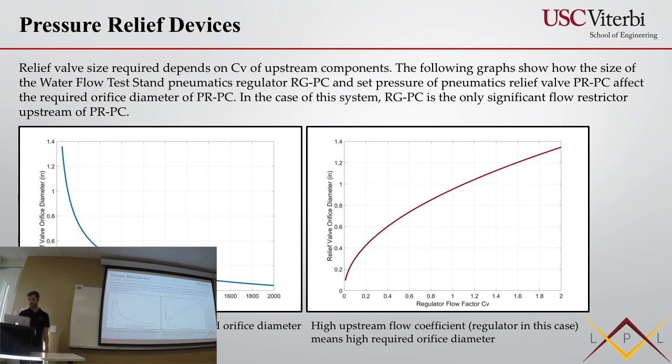There's a function on the drive for regulator size, relief valve sizing, and to plot these graphs and stuff. I think it's in resources, design tools like MATLAB. If you haven't wandered around the drive, just do so. You might find something interesting. I like doing this presentation. I found a lot of interesting stuff which I didn't know existed. I'd forgotten about. So yeah, it's a maze.